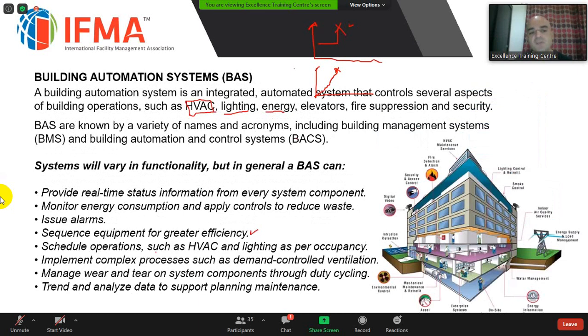So it's also able to schedule operations such as HVAC and lighting as per occupancy, and implement complex processes such as demand control ventilation. It can measure the CO2 level and, at that level, increase more fans, so based on real-time actual demand.